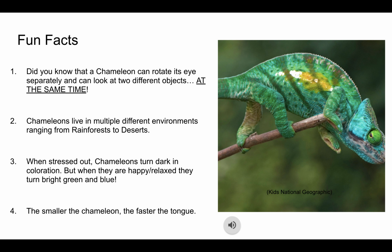Then, contrary to popular belief, camouflage is not the main reason for the color change. When stressed out, chameleons turn dark in coloration. But when they are happy and relaxed, they turn bright green and blue. In a more general way, they mainly change color in order to communicate or regulate body temperature.